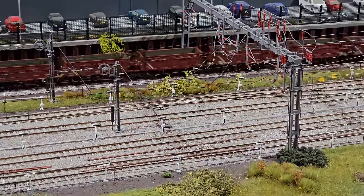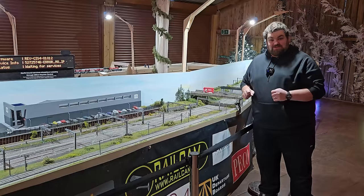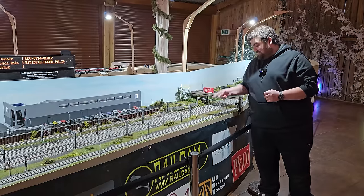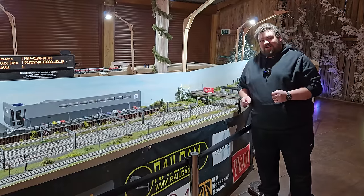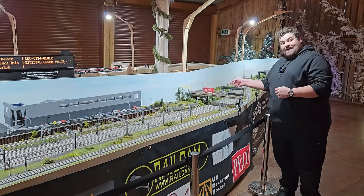There's even the odd Christmas detail for the children and those who are inclined to go and find on the layout, such as there's a reindeer over there, a couple of snowmen dotted around in high-vis jackets, and even the Milton Keynes delivery robots now have Santa hats.